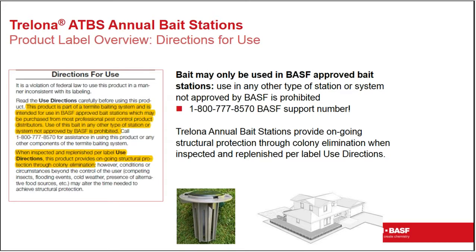Okay, so the other thing to point out, there's a phone number on the front of the label. If you got any questions, please give us a call. Let us know how we can be of service. But we do want to point out that the Trelona compressed bait can only be used in our ATBS stations, in our approved stations, right? So sometimes we try to be a little creative. We don't want to do that. Go ahead and just use the stations that we provide and make sure the bait's in that. Also, very important statement, when used according to label, and we'll go through this label in a little bit more detail, this system will provide ongoing structural protection, and it will be provided through colony elimination. So follow the label, and we expect you to get really good results protecting your customer structures. Next slide, please.